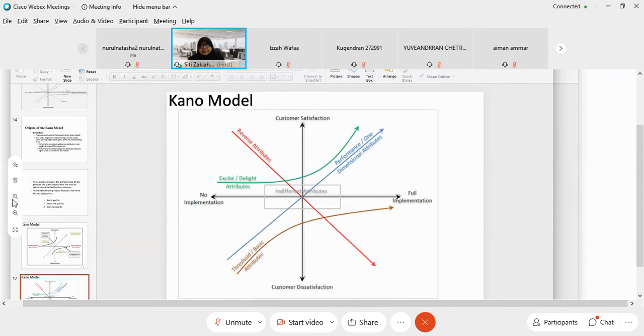Okay, kalau tengok macam ni, ini tadi yang the basic attribute, exciters, delighters, expected performance, and this is reverse attribute yang color merah ni. Okay? Reverse attribute ni yang macam tadi lah, macam bukan macam ni. Tadi if you have but it does not improve your satisfaction. Yang ni if you have, customer akan jadi not satisfied.